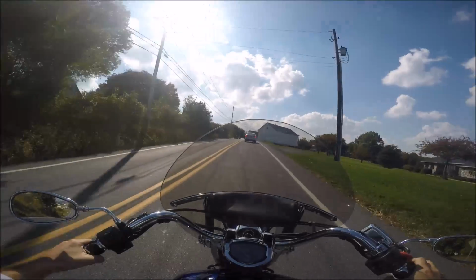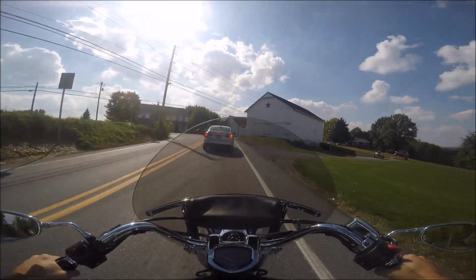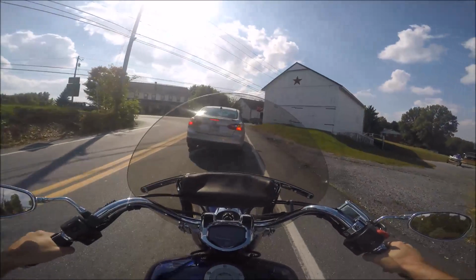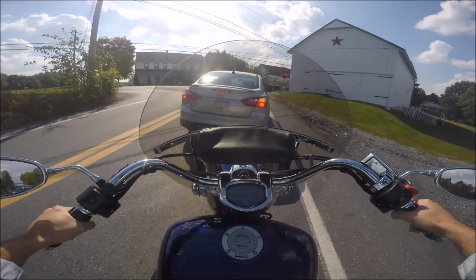Normally, if you're out buying a bike, you're not going to notice all the little defects, all the little tiny stuff. You'll notice them a couple of months after the first time you really wash it or detail it. I'll point those things out to you. You'll know exactly what you're getting before you get it.